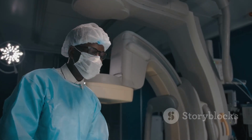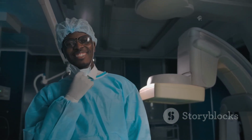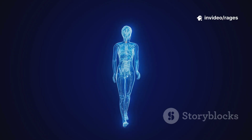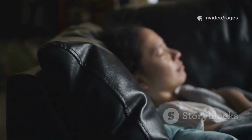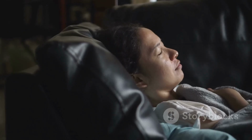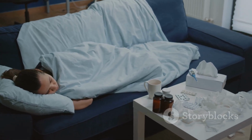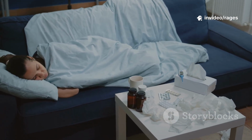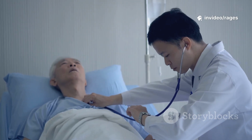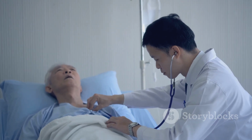After a total thyroidectomy where the entire thyroid gland has been removed, the body can no longer produce thyroid hormones. These hormones are very important for almost all processes in our body. Without thyroid hormone replacement, a person will experience hypothyroidism. Its symptoms include extreme fatigue, weight gain, feeling cold, dry skin, constipation, and depression. This is a serious condition that, if left untreated, can lead to complications like heart disease and even coma.